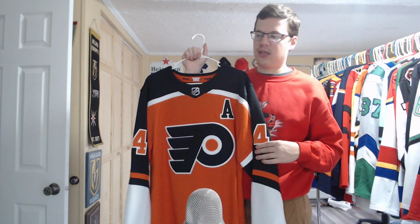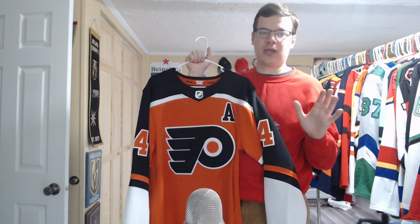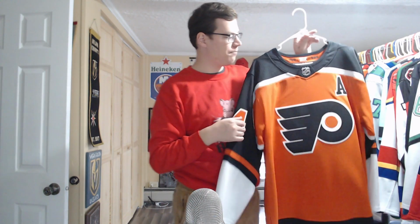I'm a big orange fan, but it can easily make a jersey look not great when you use a bad style orange, a bad neon orange, or if it just doesn't contrast well with the rest of the jersey. But I think this one does contrast pretty well. So as far as Flyers jerseys go, I think this is pretty high up there as far as what they've worn in their history, at least to me.